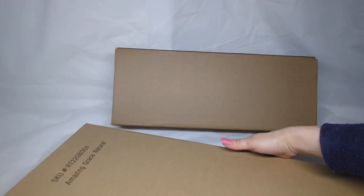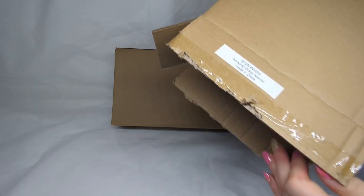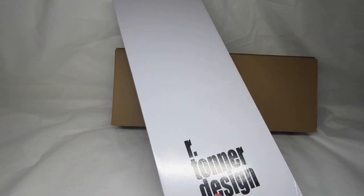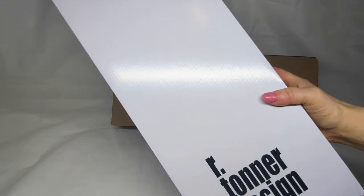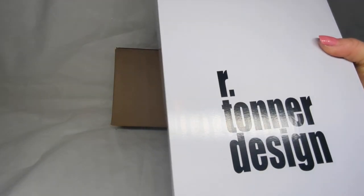So I'm going to start by opening Amazing Grace Natural because she was my second choice, and we'll have a look at what she's like. The really cool thing about this doll is that she has freckles. She's one of the first, she might be the first Grace with freckles, but even when you go back to the Tonner Tyler line, there aren't very many dolls with freckles. There are a few.